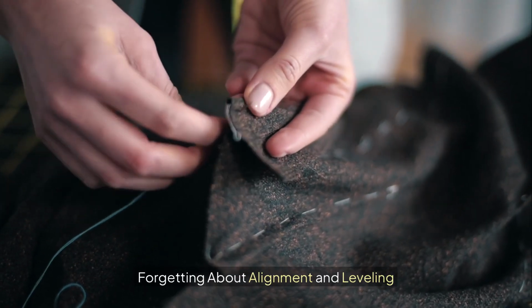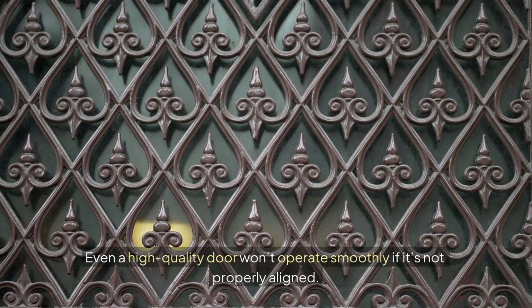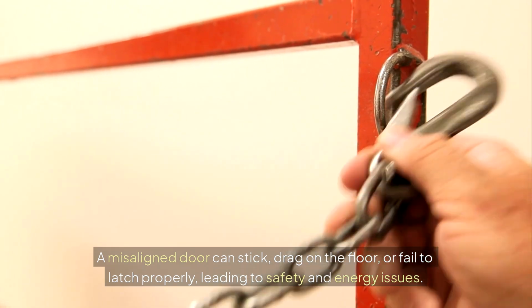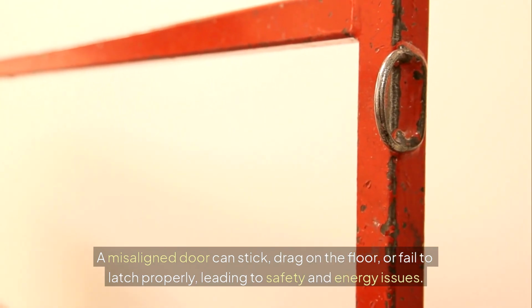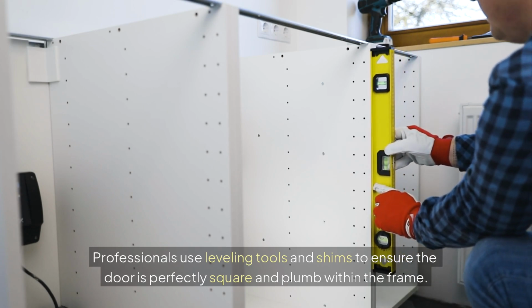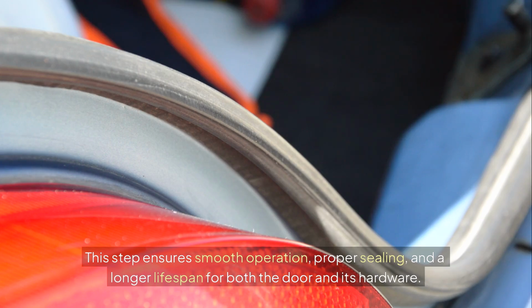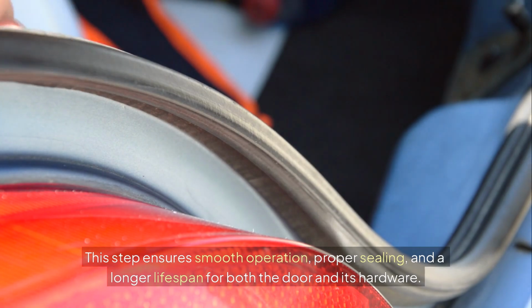Forgetting about alignment and leveling. Even a high-quality door won't operate smoothly if it's not properly aligned. A misaligned door can stick, drag on the floor, or fail to latch properly, leading to safety and energy issues. Professionals use leveling tools and shims to ensure the door is perfectly square and plumb within the frame. This step ensures smooth operation, proper sealing, and a longer lifespan for both the door and its hardware.